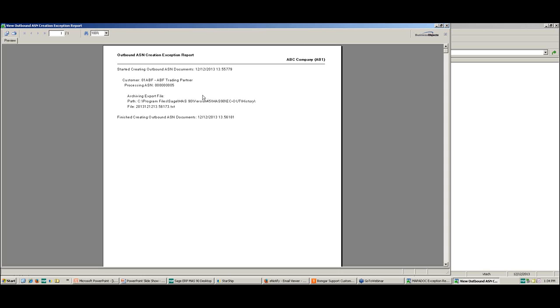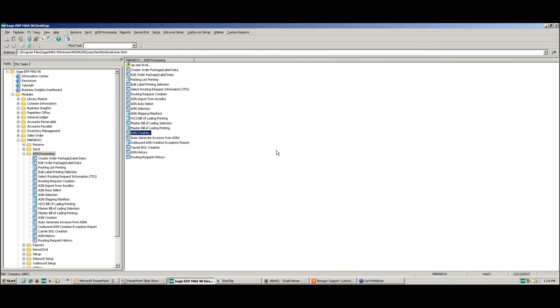So this is the exception report that will come out after the ASNs are actually created. I will just point out one note, that we do have extensive archiving throughout our product. Any file processed inbound from MAPADOC or outbound will be archived. So if you at any time need to reference it for troubleshooting purposes or you need to resend something, you can absolutely do that. Okay, so I'm going to go ahead and close out of here.